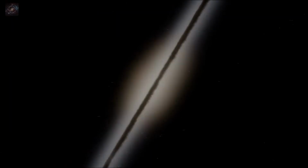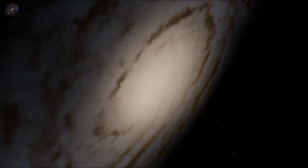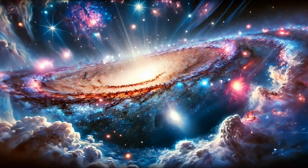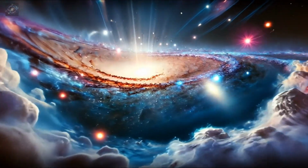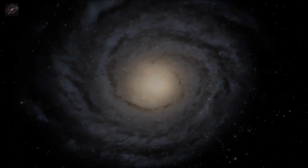Andromeda's neutron stars and stellar mass black holes are remnants of massive stars that have completed their life cycles. These objects are often found in binary systems, where they accrete matter from a companion star.